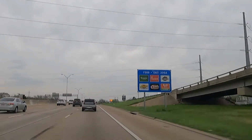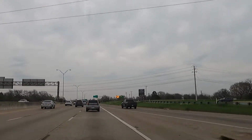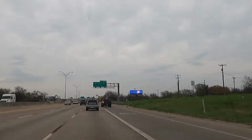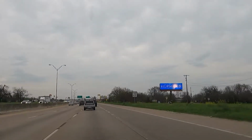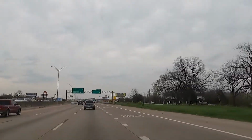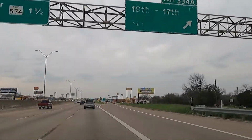The flyover on the right is traffic entering the interstate from Valley Mills Drive. Shortly after is the exit for 17th and 18th Street. 18th is the important street off of this exit. It goes to the left. All of the streets going into downtown will turn right off of this street as you go down the road.